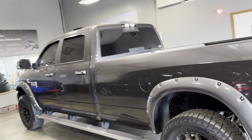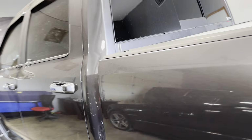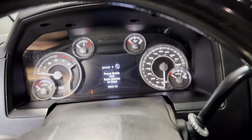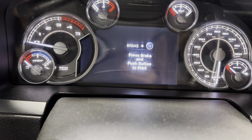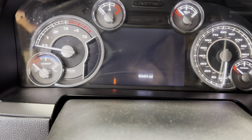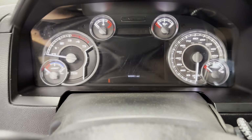Alrighty, fellas, let's talk about every 300,000 mile interval. Yes, this is part of my high mileage series. Yes, to the new viewers, this truck has over 500,000 miles. And no, hold on a second. And I'm not basing, see, look at that, 553051. That is over 500,000 miles.